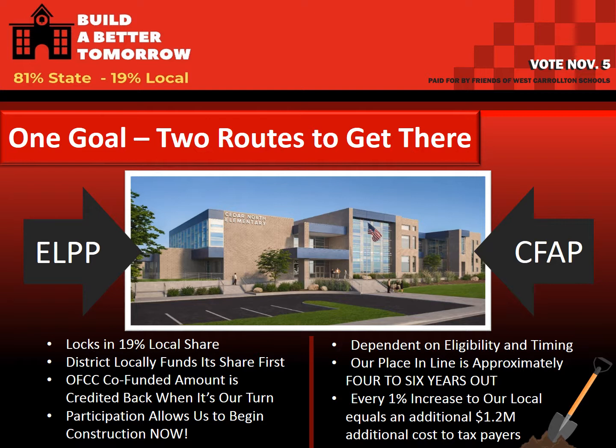Our school board will use the ELP to build phase 1 of our project. The Classroom Facilities Assistance Program is dependent on eligibility and timing. Our place in the CFAP line is approximately 3 to 6 years out. The longer you wait, the more your local share can fluctuate.